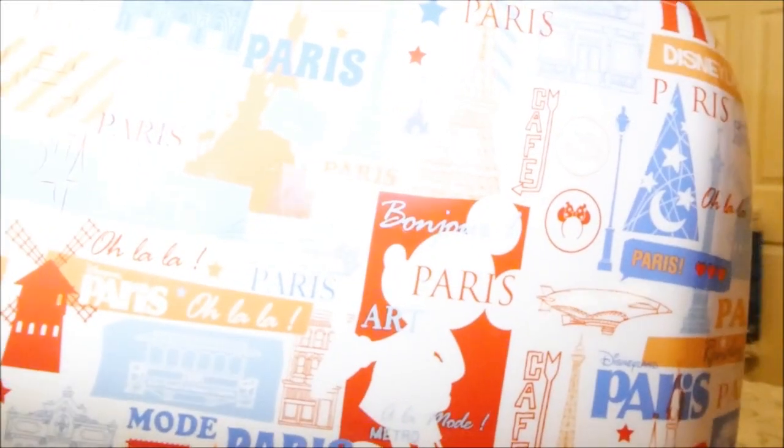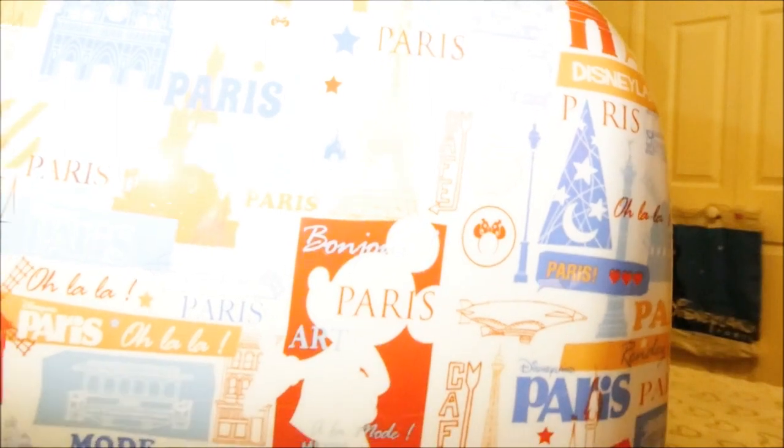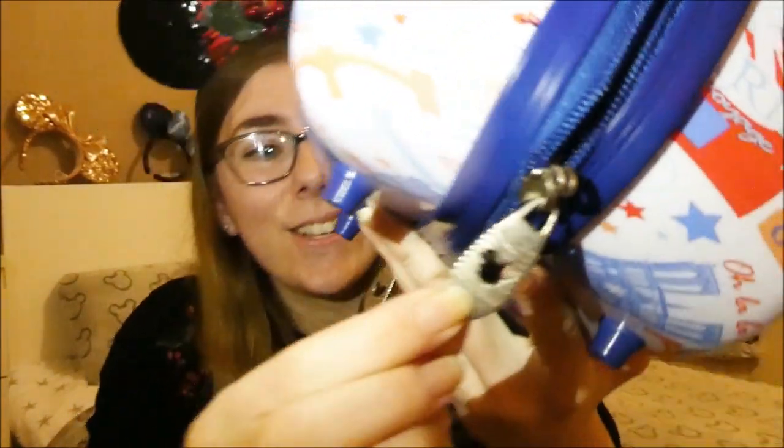So as you can tell, it's very Paris themed, and there's so much going on. We have a Disneyland Paris logo and Bon Voyage, there's the Eiffel Tower, there's the castle, there's Mickey saying oh boy and then ooh la la, there's just everything. It's just so pretty. And then also on the zip there's a little Mickey Mouse shape, which I thought was really cute as well. So I think money well spent there. She'll be very happy on Christmas Day.